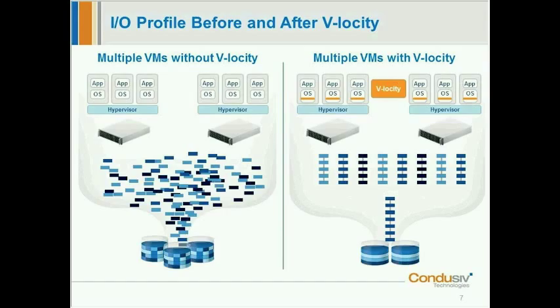Far more I/O than necessary is required to process a gig of data. The underlying storage subsystem is overwhelmed because it has to work much harder than necessary and longer than necessary to process any given unit of data. And then on the right is what happens after you use V-locity.